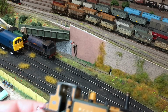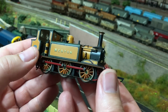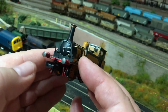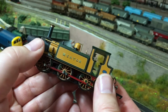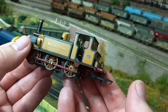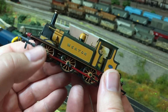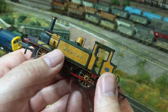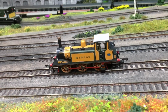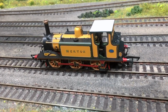Number 4, I'm going to pick the Terrier. Now this is a locomotive which I always did love. Even the previous version from Hornby is one that I had a number of examples of in my collection. When they retooled it, it certainly did massively improve a model which dated back to certainly the early 1990s, and this is a version that has been released in a number of different guises.